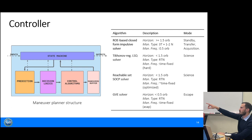The ROE-based closed-form impulsive solver is a state-of-the-art algorithm. For example, Professor D'Amico flew it in a couple of missions. There is a difference in technology and in the level of design. So we start from a well-proven approach, even if there is novelty here, because these are three-impulse maneuvers and these are analytical solutions, relying on state-of-the-art work that I developed in the past, and flown on TanDEM-X and on PRISMA. So this is a step beyond that in terms of optimality and flexibility of this maneuver. But this is the highest TRL that we have here. Then all the rest has not flown in the past.